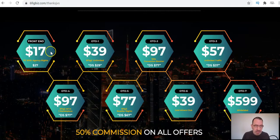So you've got your front end at $17, which looks like it might go up to $27, and that's with the agency rights included. Then we have OTO 1, $39. I mean, look at this, guys, there's 7 OTOs here. That's unlimited, so there must be some limitations on the front end, but I'm not sure what they are. OTO 2, $97, 100 times conversion booster. OTO 3 is unlimited traffic, but with unlimited stuff here. We can already get traffic from here, so that's a little bit confusing.